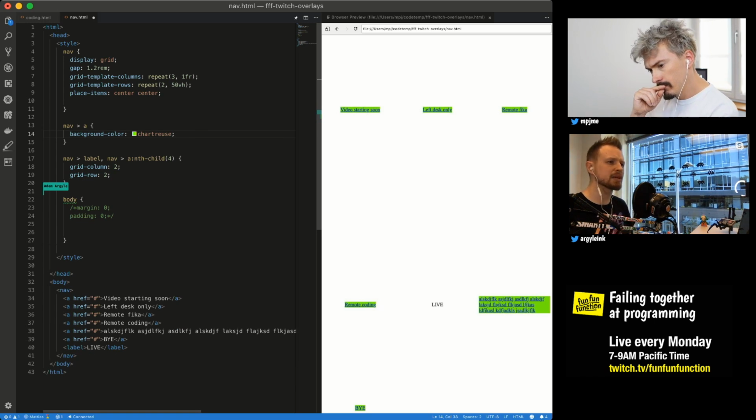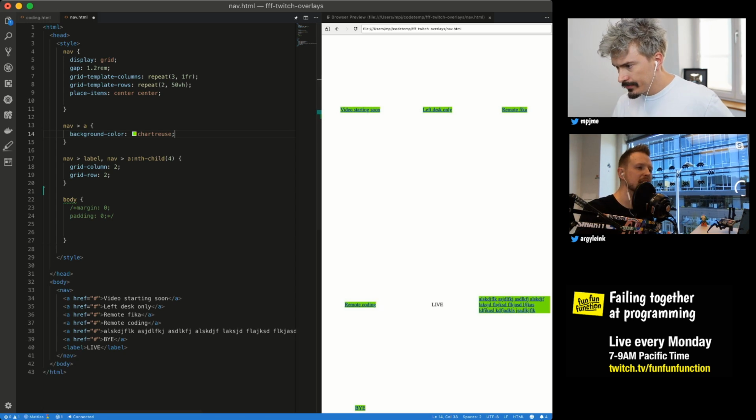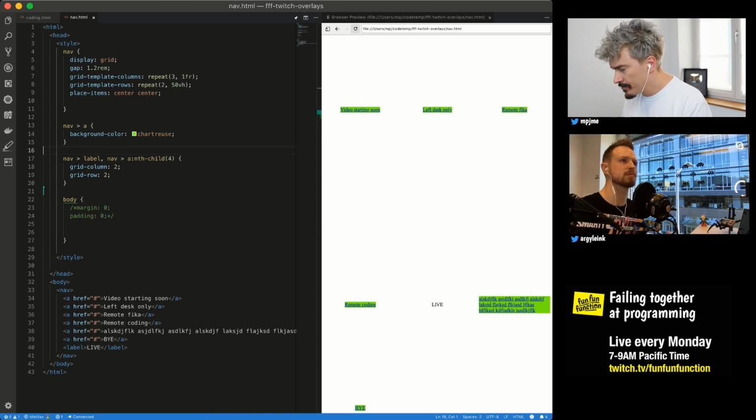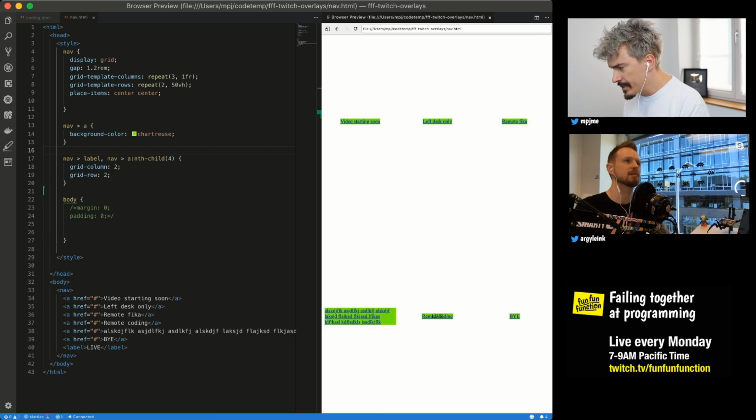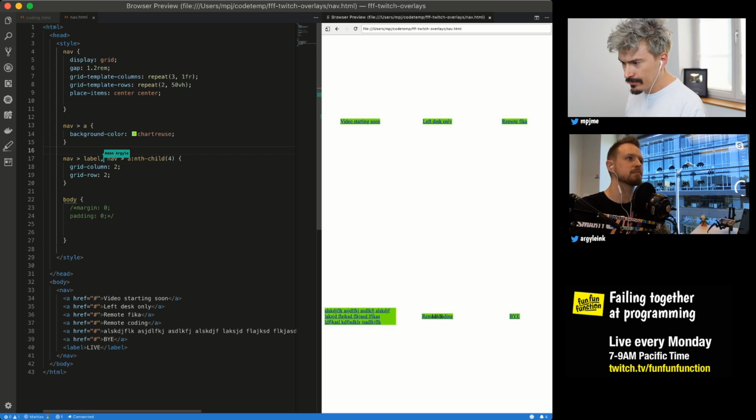Okay, I saved that, and I'm curious if that gives us what we want or if my nth child selector is off. I'm hoping that it gives us our stack that we're desiring, because I'm selecting the label and the fourth element, and I'm saying these both need to be consuming the same cell. So hopefully I'm creating a stack. Exactly. Now it's stacking. Sweet. It's always fun blind CSSing.